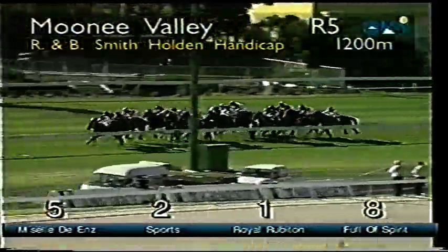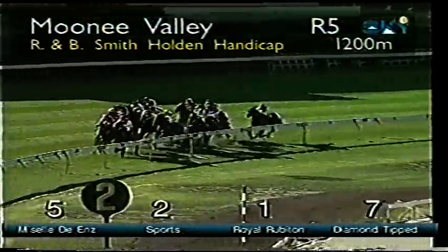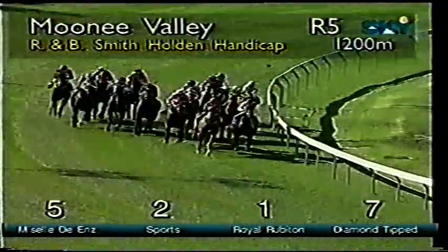And the leader Marcel Dienz a half in front of Sports. Wonder Royal Rubiton third. Straight Clip went up on the outside of Diamond Tipped and then further back Full of Spirit followed by Blazing Sun. Sports closes rapidly on Marcel Dienz when they turn a length and a half. Royal Rubiton at the 200 now and Sports.